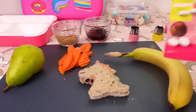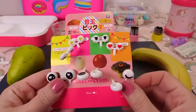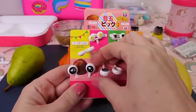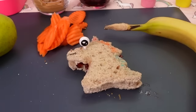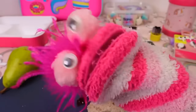It is, Fizzy. We have these eye picks and I think this one would make it look like it has two eyes and it's the profile, so we only need one eye. Let's add one big eye right here. And this will help hold it together. Isn't that so cute? Yes, I love it and it looks delicious.